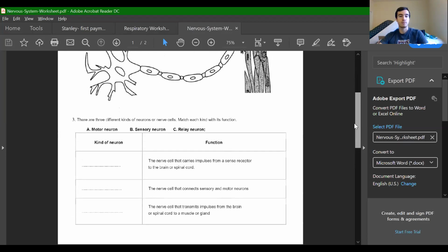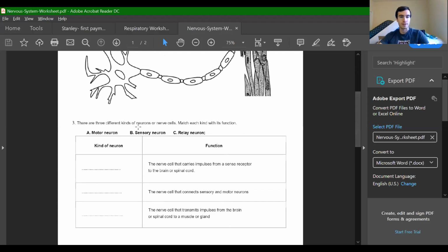And then the second part of the worksheet is just matching up the different types of neurons with their function. So if it is our motor neuron, our sensory neuron, or our relay neuron, so this worksheet uses a different word for interneuron. A relay neuron and interneuron are the same thing, the same idea. And so you're going to write down which type of neuron goes with the function that it specifies over in the boxes on the right over here. Like I said, pretty simple overview of some of the different parts of the nervous system that we talked about today.